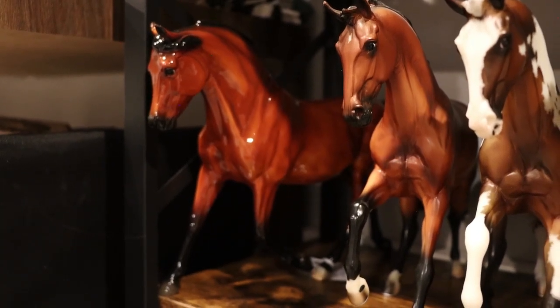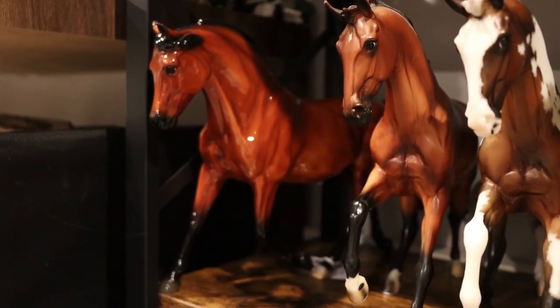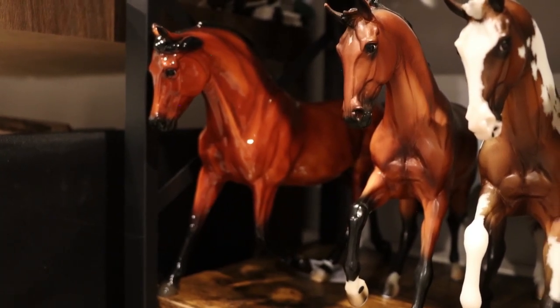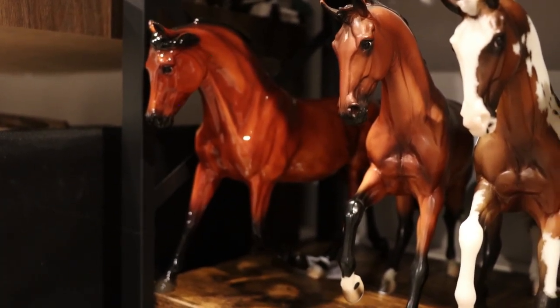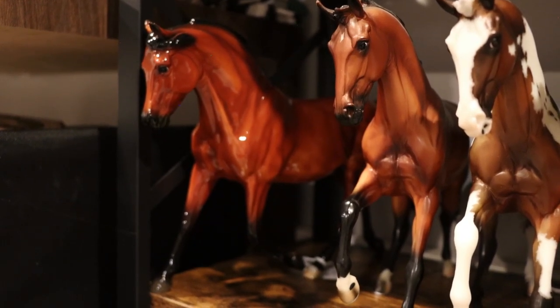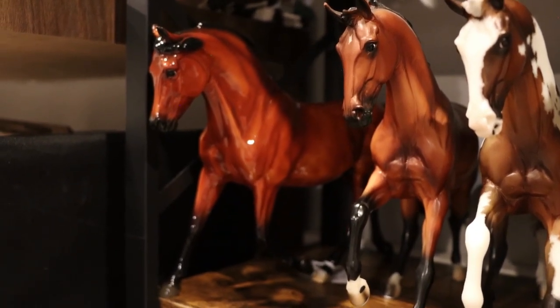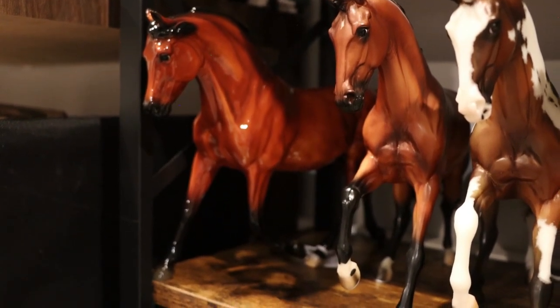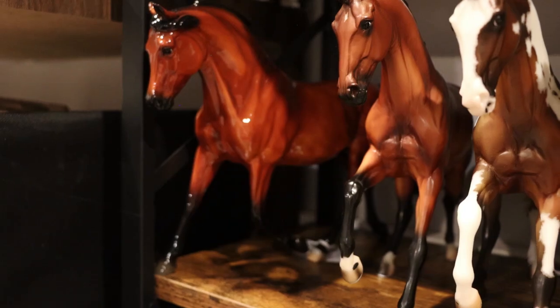And his owners are such fantastic people. I've actually gotten to meet them a few times since Breyer Fest. And so when I found out that Breyer West was glossing Harkness for their special run, I knew that I had to add one instead of just adding the matte version. So there he is. He's lovely, and he is a sentimental piece for me.